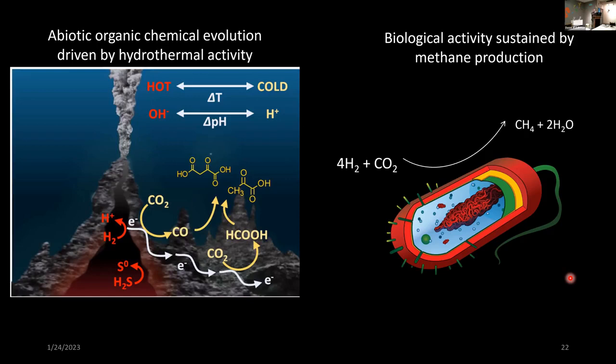The other reason that these alkaline vents are interesting for astrobiology, as I mentioned, is that there are organisms called methanogens, which can take CO2 and hydrogen and make methane in the process, and they get biomass and energy out of it.